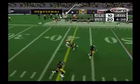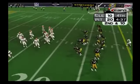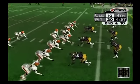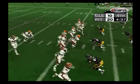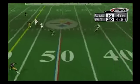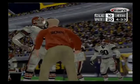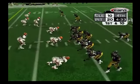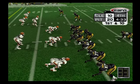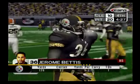The quarterback looks to pass. Big hit causes that pass to be dropped. Wow. Man, he was crushed. Couch with the play fake. Interception. First and 10 at the 36-yard line. The pitch to Bettis. Nowhere to run.